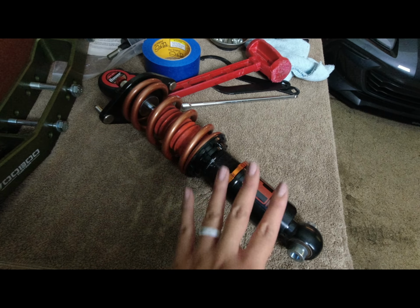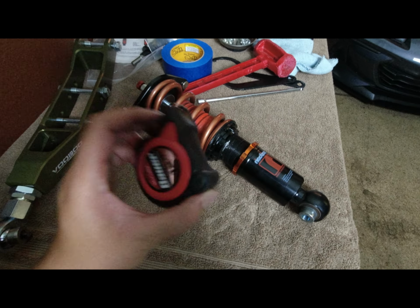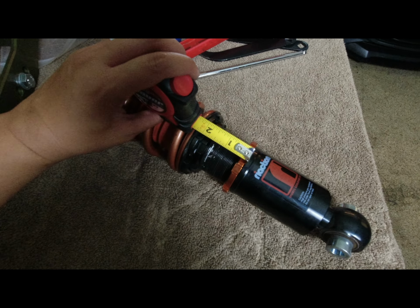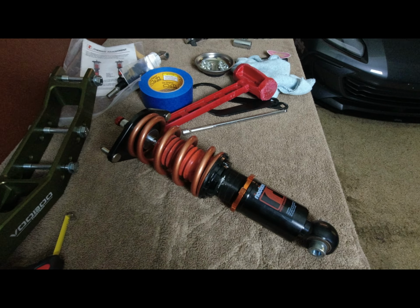Alright guys, we got now the rear coilovers out. We're just making sure that we adjust them. We want to make sure all of them are the same, so we're going to have it at about 2.5 inches. So we're going to adjust this and then place it back into the rear.